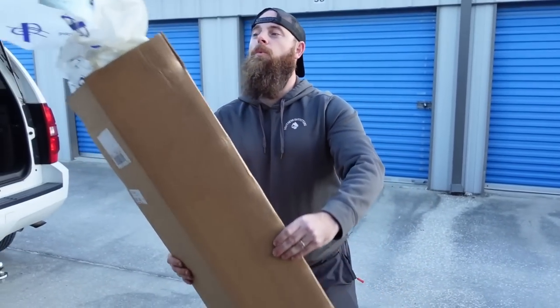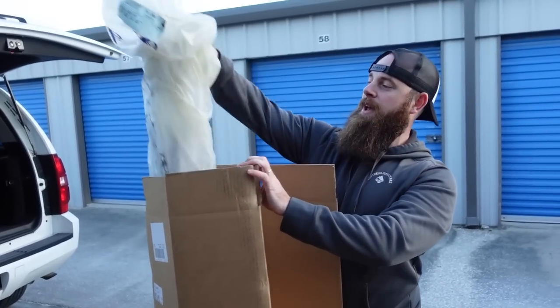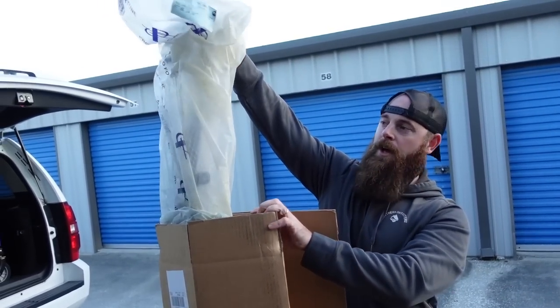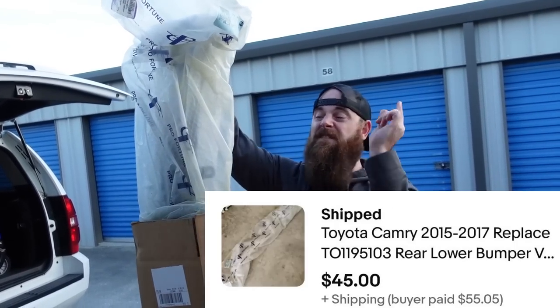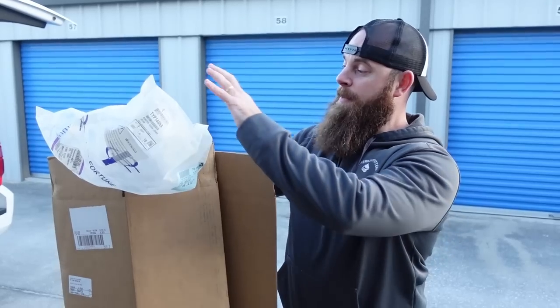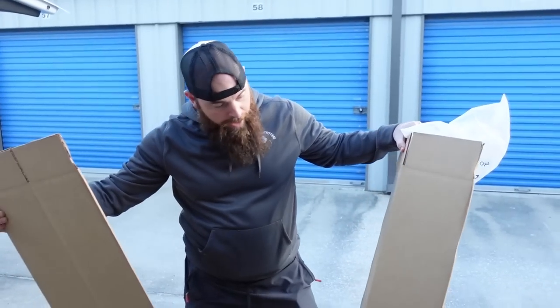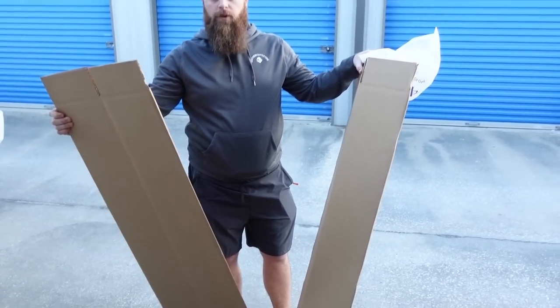Finally sold one of those bumper parts. This is going to be a valance to a Honda or maybe a Toyota. Sold for $45 plus shipping. They spent $55 in shipping. And the most important thing about these is that we needed a box to put them in. A lot of people, these would be so hard to ship if you didn't buy the right boxes.